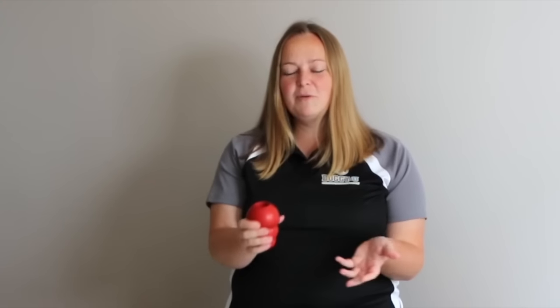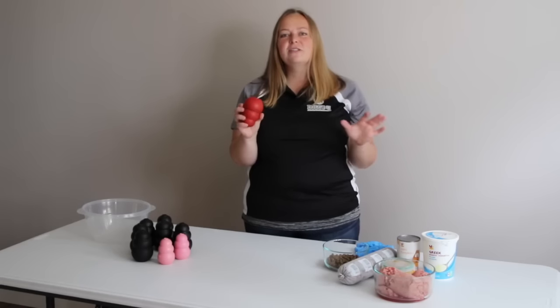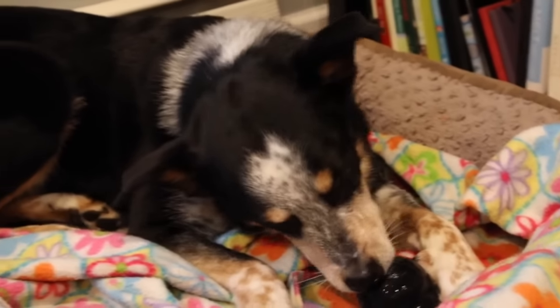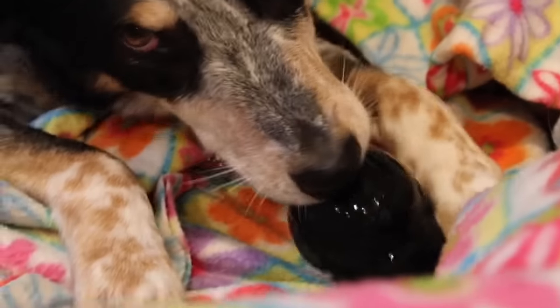Going to talk about using Kongs. Kongs are one of my favorite tools for working with your dog because they solve a whole host of problems before they even start. So I use Kongs every single day. My dogs are always fed out of Kongs. And that's what we're going to talk about today: how to fill them, how to use them, and why you need to be using them too.